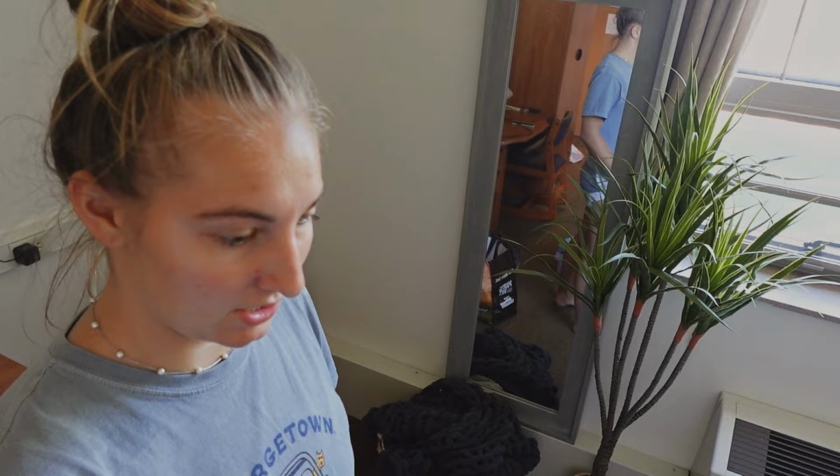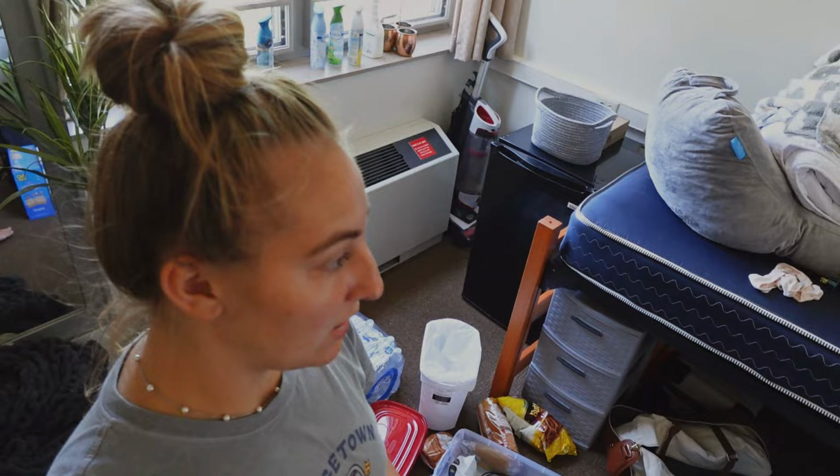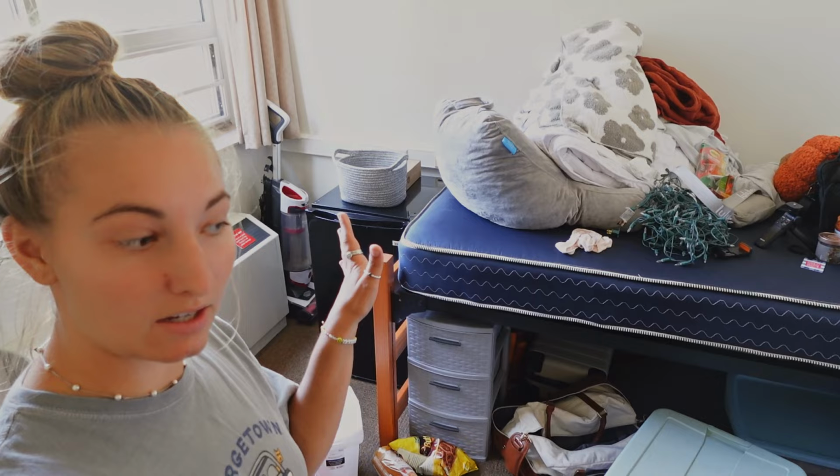I have to get my little hot cocoa cart together. I ended up putting my mirror on the little ledge right there, if you can see that. Hopefully it stays. I might even put some command strips just to make sure it does. And then I'm just organizing food and shoes, and soon I will make my bed, and then I will tackle my bathroom.